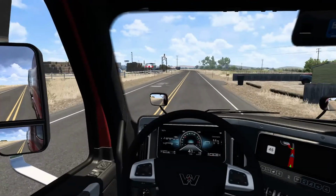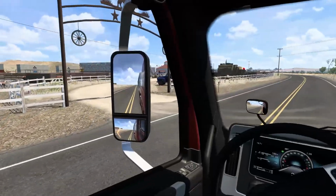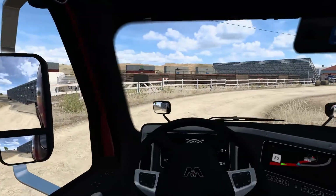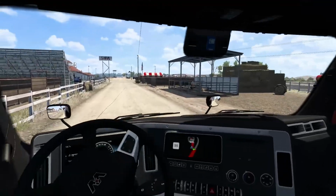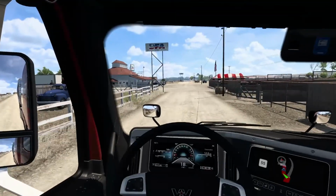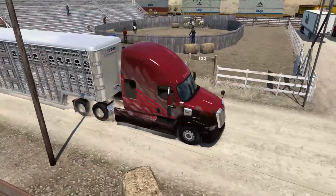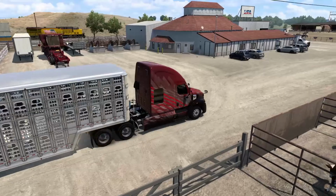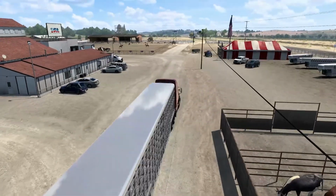What we got over here? I think this is where we're going. It's the cattle place right over here. This is where they go to, I don't know, auction them off, do some stuff. There's like a rodeo show or something here. It's kind of cool. Maybe sell them. Yep, very nice. There's a train over there. There's a few people out there watching. Person's out there dancing. Ooh. Hello. Got you some friends.